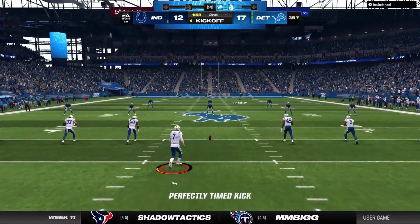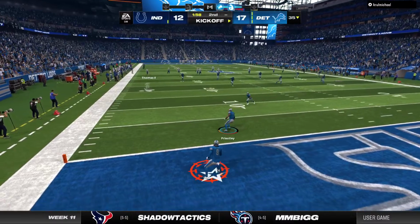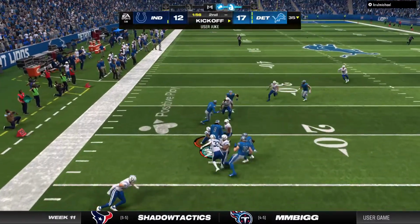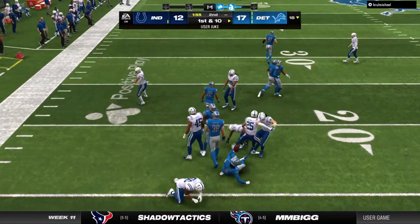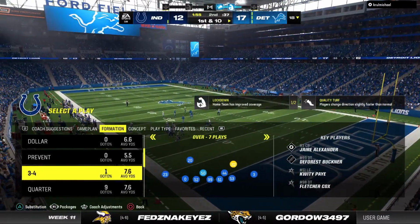After the touchdown, here's Gay to kick it away. From the end zone, here comes Williams. And no alley to be found. The coverage was solid, and he's dropped at the 18.